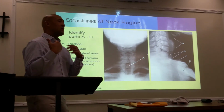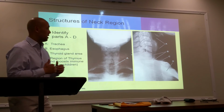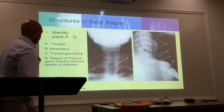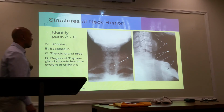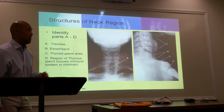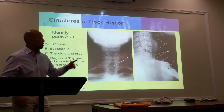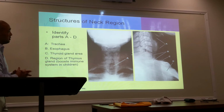So again, the order that they will make is a soft tissue neck, and we're looking at the soft tissue structures of the neck. So here we are looking. First one is A. It's harder to see in an AP projection because it's superimposed on the spinal column, the C-spine. The better view in analyzing this area would be a lateral. So here we have A. What is A going to be? Trachea. It's going to be the trachea.